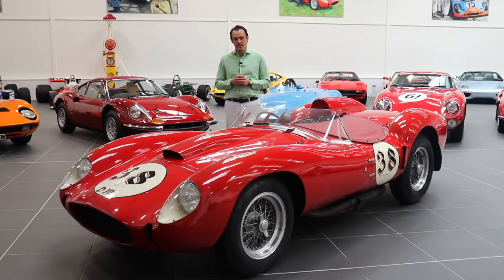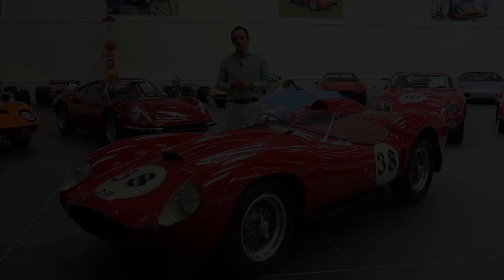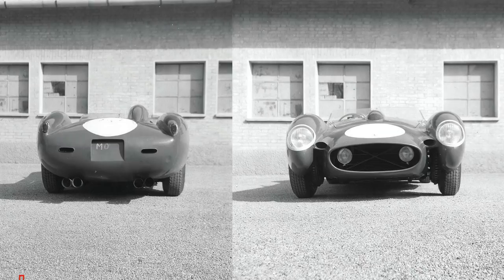This is a very special car. I sold this car back in 2014, and at that time, it was the highlight of my career. I would still consider it the highlight of my career, and I think it will always be the highlight of my career. Now, a 250 Testa Rossa in general is a very special car.